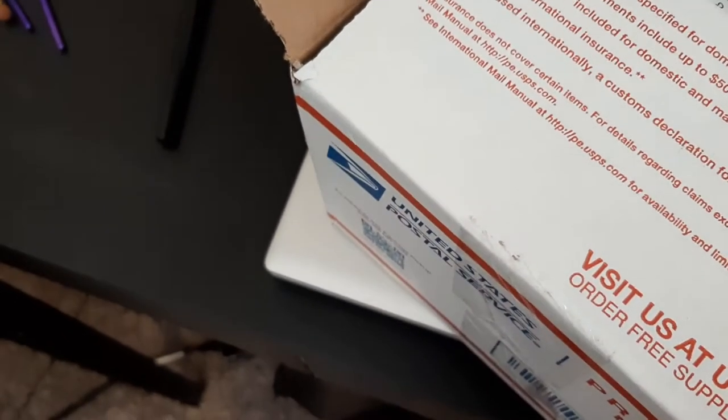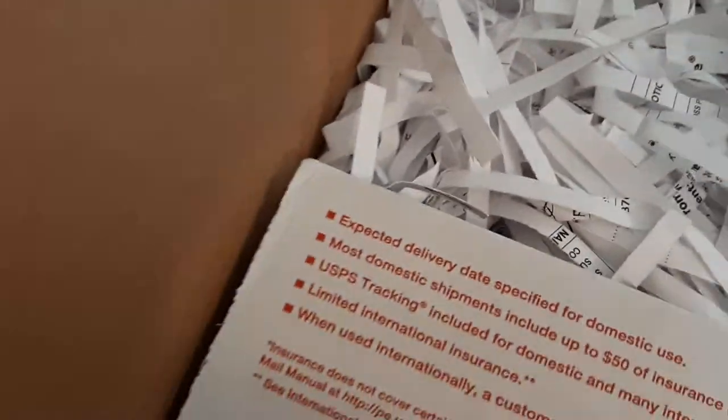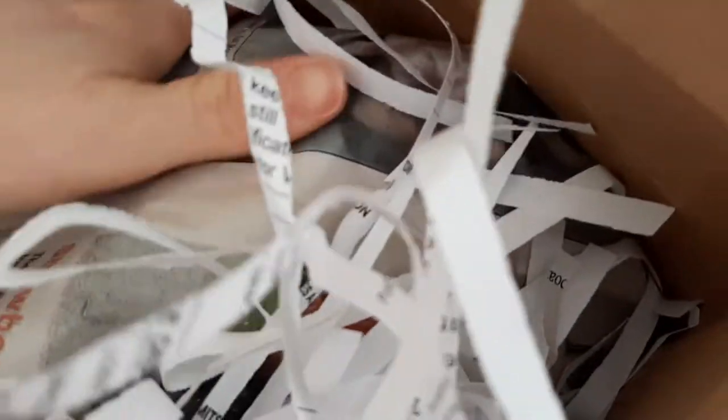Here we are. This is the store that I got this from. Very nicely packaged. I think we can just rip it like this. And inside this, the train.